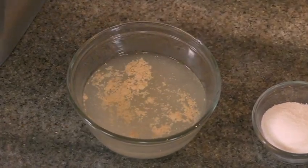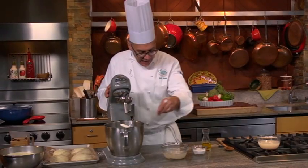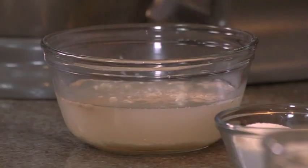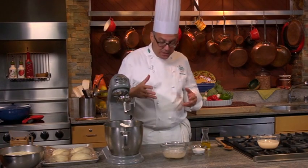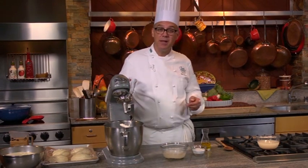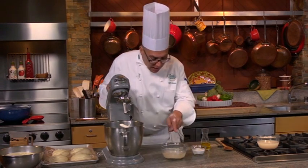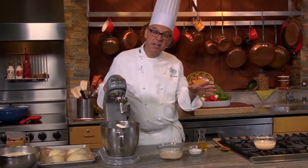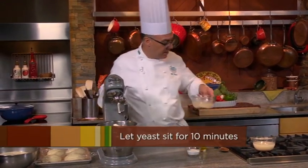Some people say they like to add sugar so the yeast has something to eat. I oftentimes will add a little bit of flour. The reality is that sugar is not a food that yeast can eat. It can't eat sucrose, but what it can do through enzyme activity is break down that sugar into simpler sugars that it can eat. But it can do the same thing with flour as well. So I have this, and I would set it aside and let it rise for a while, about 10 minutes, and it'll become kind of foamy.